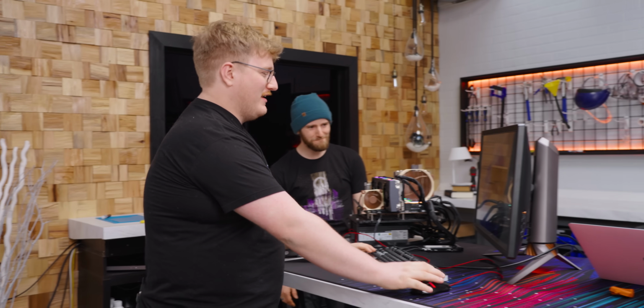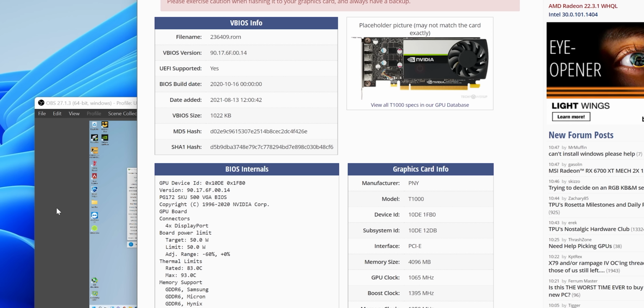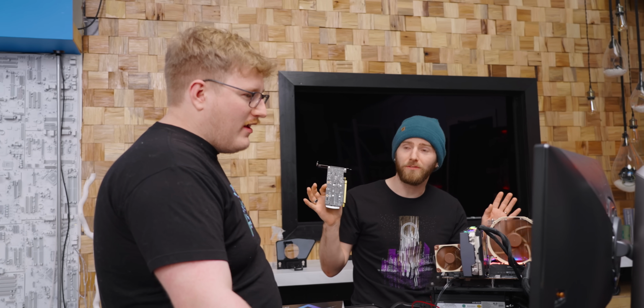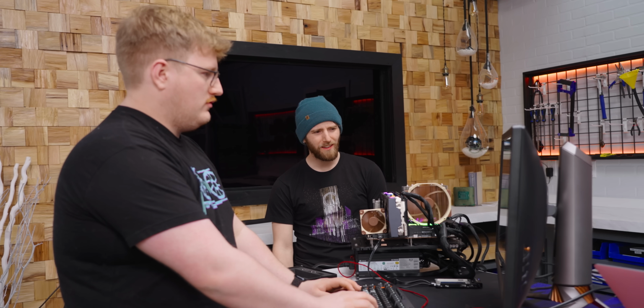Okay, I gotta see this BIOS thing now. It's a PNY T1000, so they must be the manufacturer. PNY is the exclusive manufacturer of Quadro, or excuse me, NVIDIA RTX workstation. It's exactly the same in every other metric. GPU accelerated RAID. What world are we even living in?